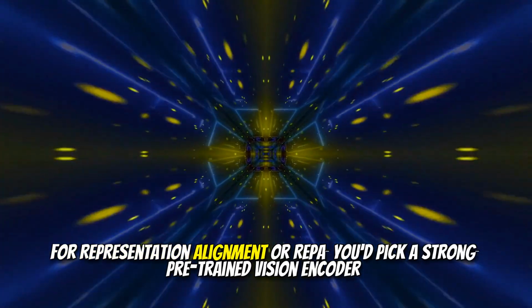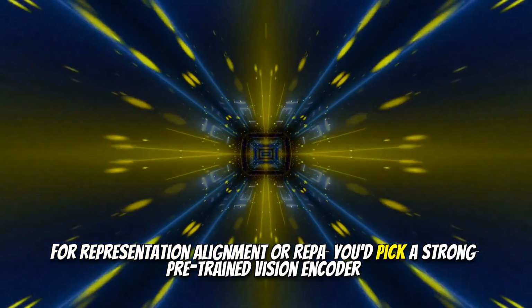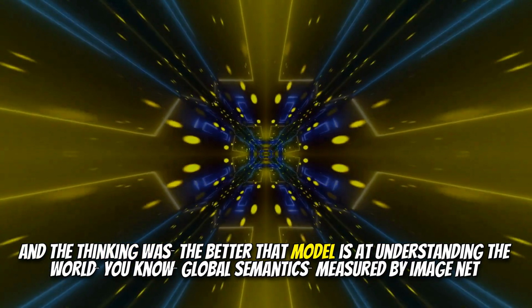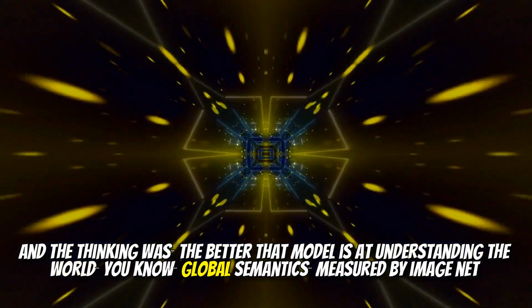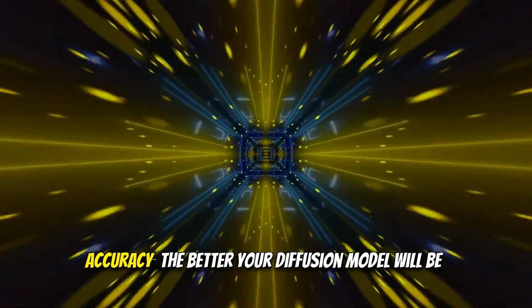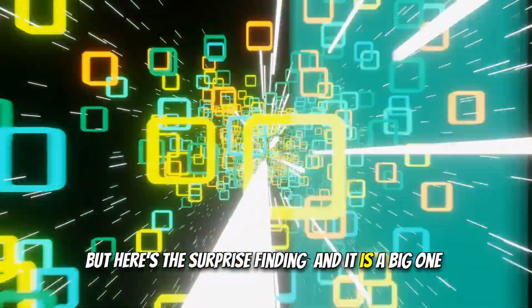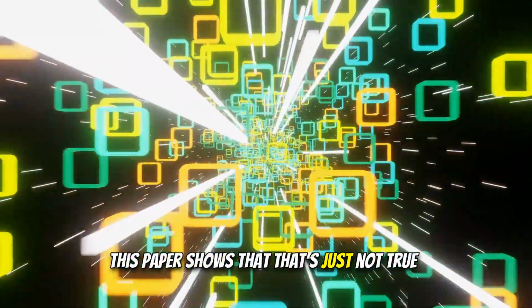For representation alignment, or REPA, you'd pick a strong pre-trained vision encoder. And the thinking was, the better that model is at understanding the world, global semantics, measured by ImageNet accuracy, the better your diffusion model will be. But here's the surprise finding, and it is a big one. This paper shows that that's just not true.